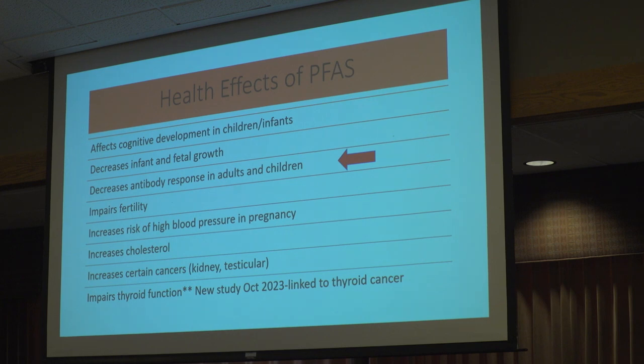So here's some more health effects that we've learned about. It can affect cognitive development in children. It can affect fetal and infant growth. One that concerns me as a pediatrician is the decreased antibody response. They did some studies of children who were receiving their diphtheria tetanus vaccine and their measles vaccine, and they found that they didn't respond as well. In other words, after you have a vaccine, your antibody level should go up, and theirs were not going up as high in children that had elevated PFAS in their blood.